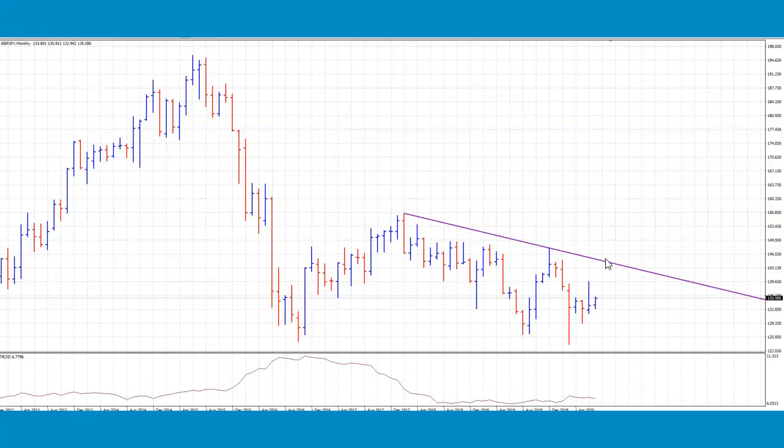But if we can hold the 135.05 level, 134.80 level, we're in pretty good shape for more strength.